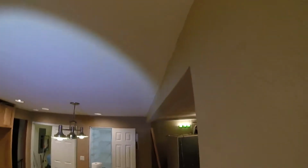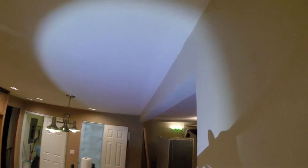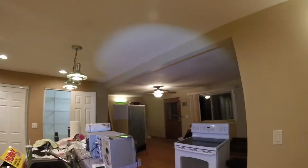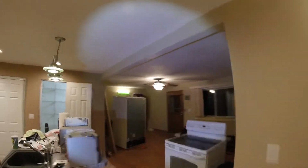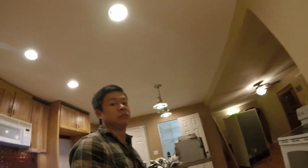I noticed that this beam here, this header, when you look at it from right here, it's pretty bowed in. From ground level, you can't really tell, but as soon as I got on the ladder, I was like, whoa, that's pretty bad. Hope that's fine. I might have to get an engineer in here to find out.